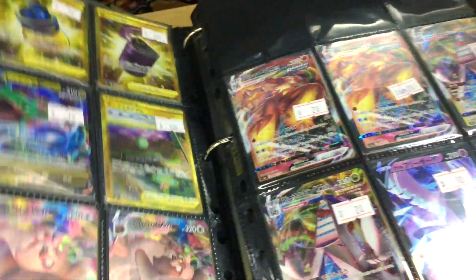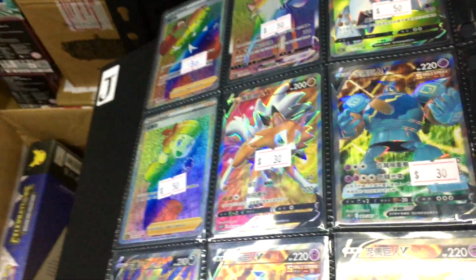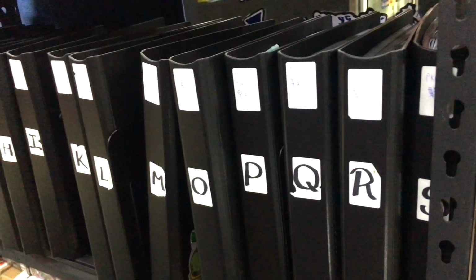And the main business model of these places is that one vendor will rent out these albums to random collectors. So if I was a collector, I could put all of my cards in and he takes a cut every time one of them sells. It's a really cool business model. It allows just this free flow of Pokemon cards throughout the city, and literally there are thousands of these binders.